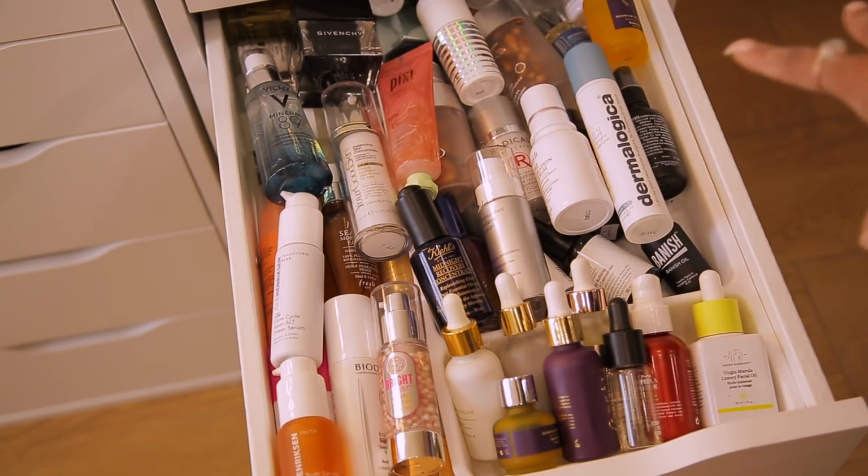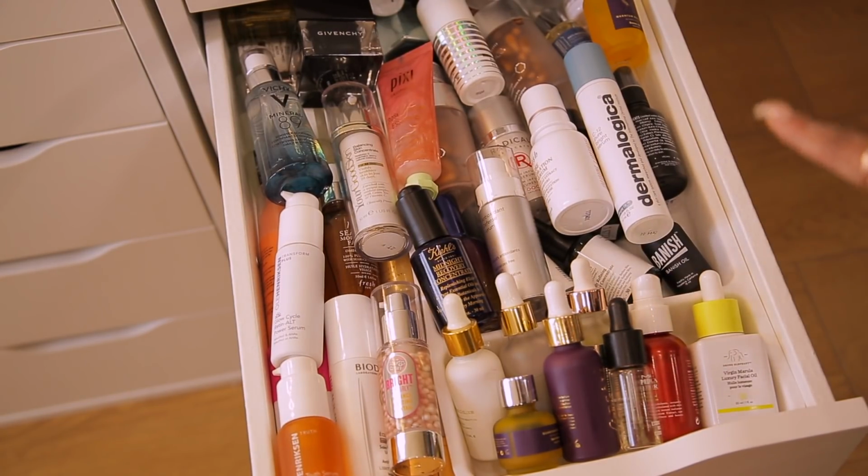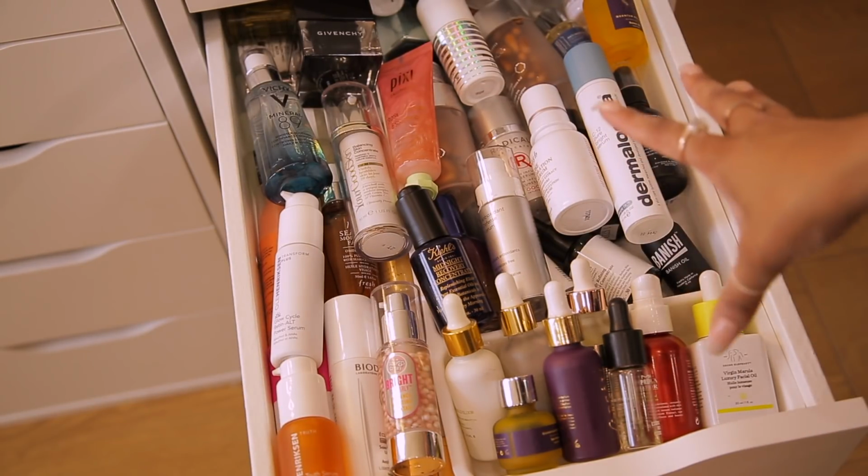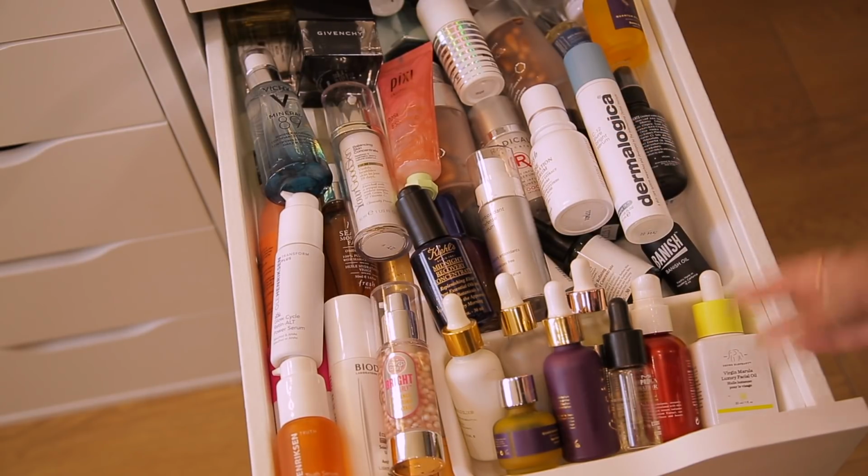I like to have everything separate because in your skincare routine where you've got cleanse, tone, moisturize, serum, I can open up this drawer and be like, I just need a serum. So it's not mixed with my eye creams and stuff. And I've got quite a few. I do like a good serum.